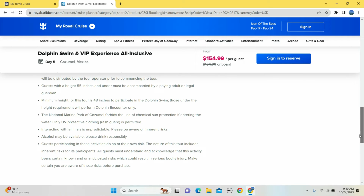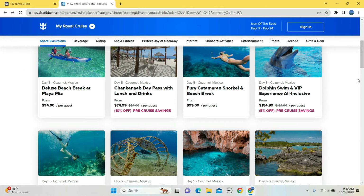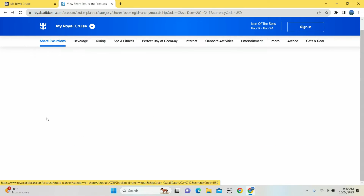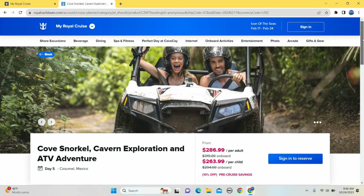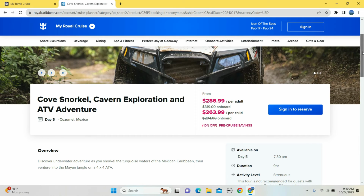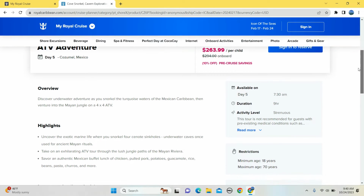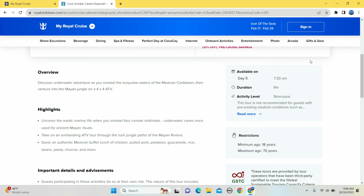And feel free to pause to read those details if that is the excursion you are thinking about. Otherwise, here's some snorkel, cavern exploring, and an ATV. It's kind of like the combo. 286, so this is about $300. A little cheaper for kids. 9 hours, leaves at 7:30. Minimum age is 18. Maximum age is 70.